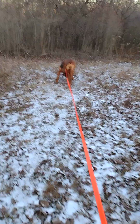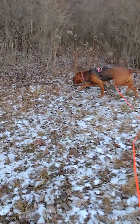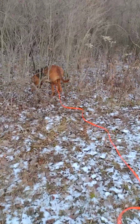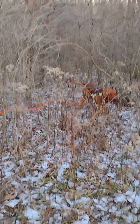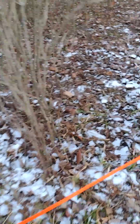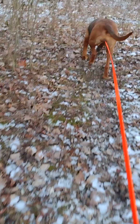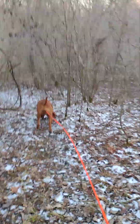Total track, I make a hard right here. Total track's about, I tried tricking her. I went up in there and then come back to the right. And I am not going in there, Penny. Good girl, good girl. She got it perfect. Total track, I don't know, a couple hundred yards, 300 yards maybe.